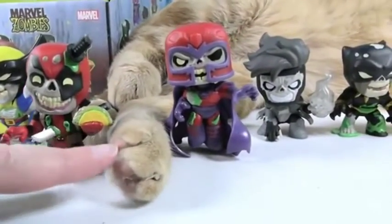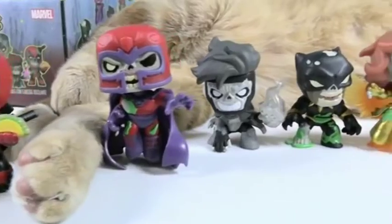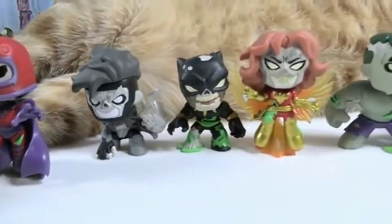Let's take a look. We have a cat foot, too. We do. Here's the rest of the cat. Provides a good backdrop for the figures.